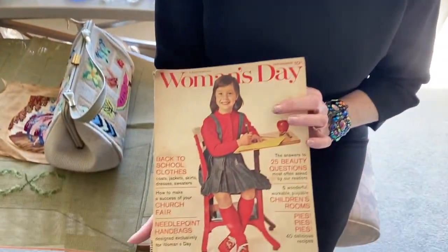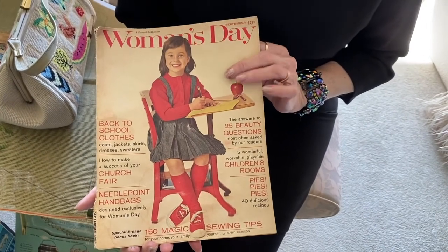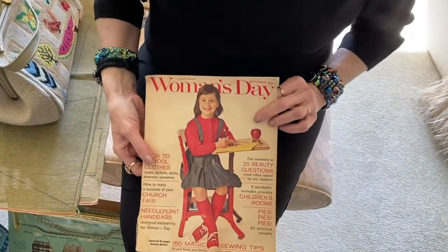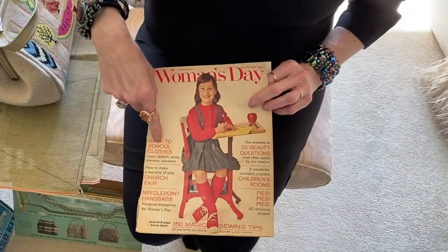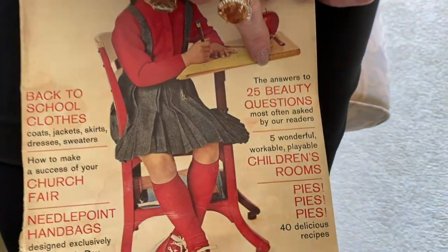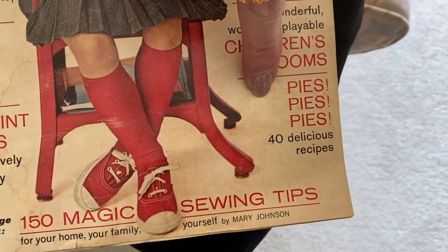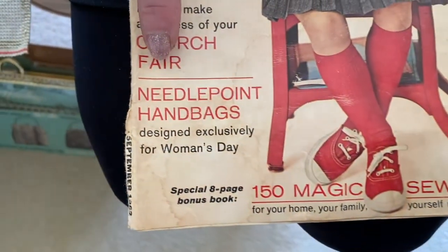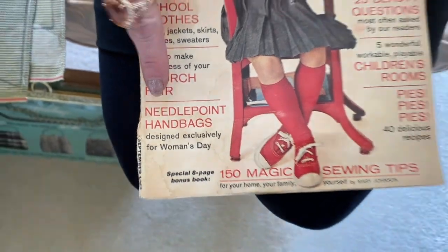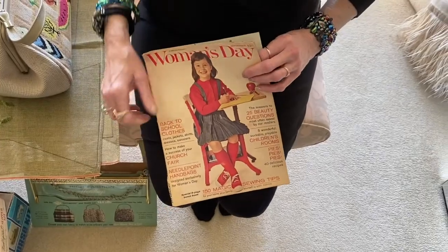Here's a copy of Women's Day magazine from September of 1962. And these were the things that concerned women back then. Back to school clothes, church fair, 25 beauty questions, children's rooms, pies, pies, pies, and look, needlepoint handbags. These were designed exclusively for Women's Day magazine.